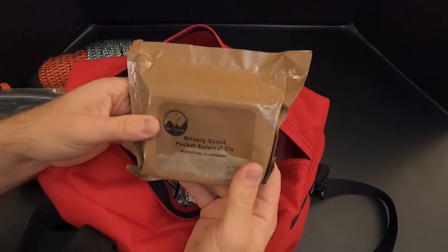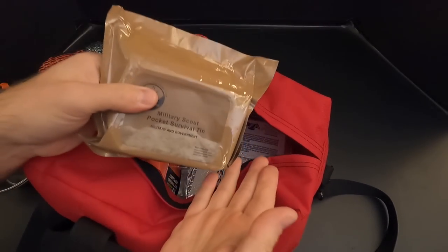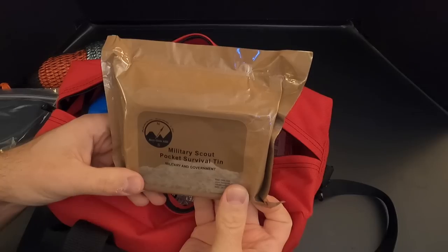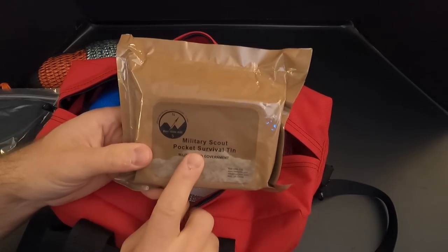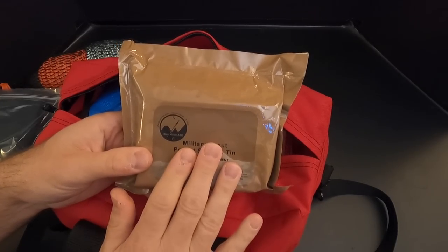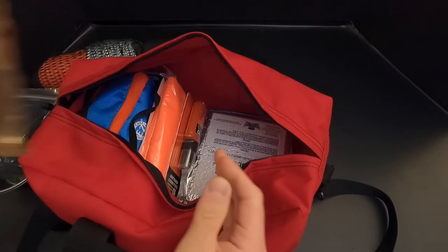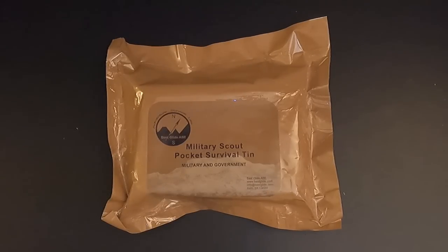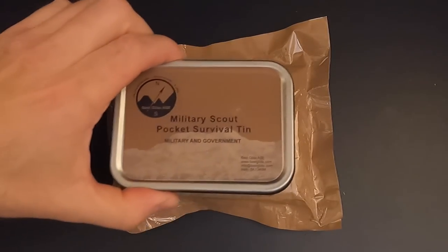And then we've got another Best Glide survival kit inside this Best Glide survival kit. This is their Military Scout Pocket Survival Tin. I've already reviewed this in a previous video, so I'll put a link to it in this video. I'm not gonna open this one here, I'll just leave it sealed. But this is a good kit.